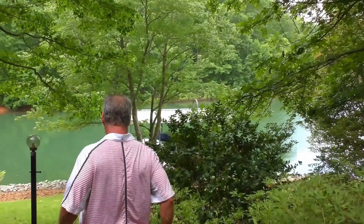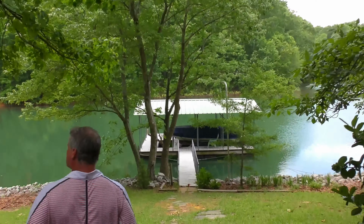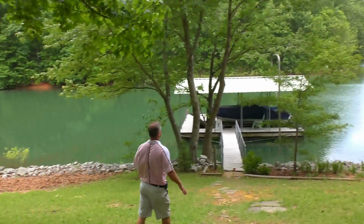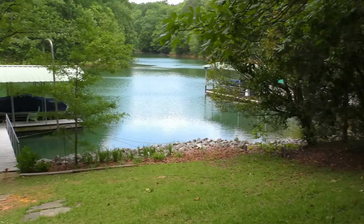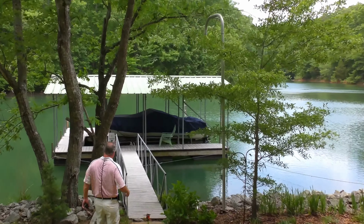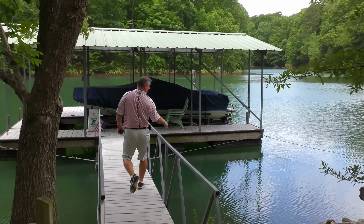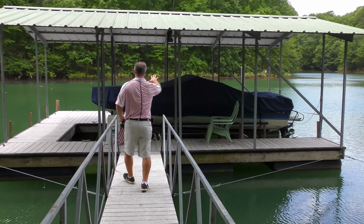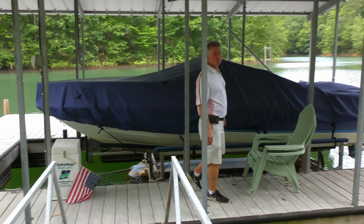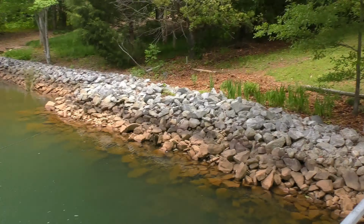They've got very few steps. I mean, literally 5 steps and then a gentle grade right down to the water. Riprap in place. I love this cove because it's very quiet and peaceful in here. To get out to the main lake, you're going to go out to the right. So if you are the type of person who likes to enjoy swimming or just hanging out, or maybe with the kayak or one of these paddle boards, this is a perfect cove for that. Got plenty of depth down here at the dock. Got a very nice lift in place. As I said, the shoreline has all been rocked, and just a beautiful setting down here.